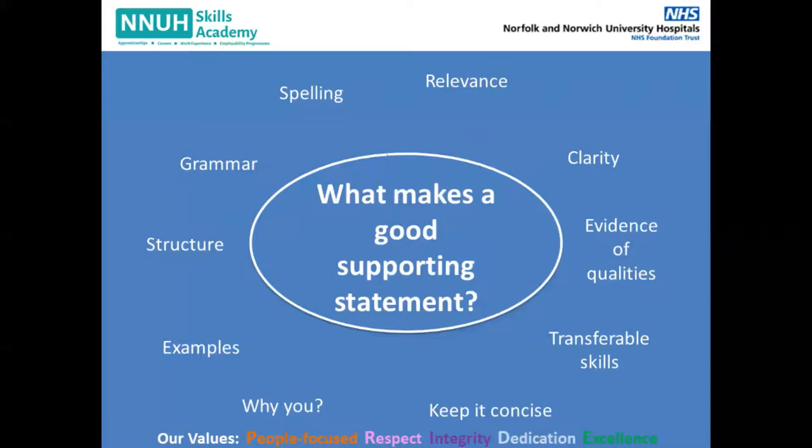Keep it concise. So we don't want massive long paragraphs about this, that, and the other. What we really want is that key information delivered in a really clear way and a sensible length. Structure. Structure is really important for how something reads as an employer. For example, if you were watching a film, it would have the beginning, the middle, and the end. And that kind of wants to be the same sort of concept you're going to apply to this supporting statement. It needs to feel correct.